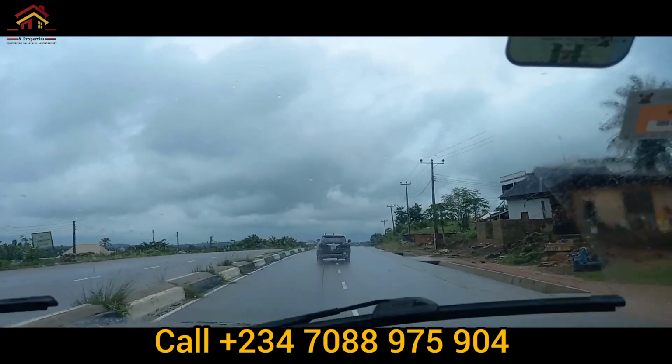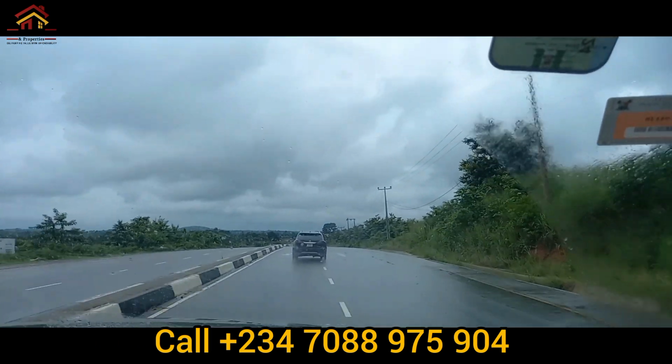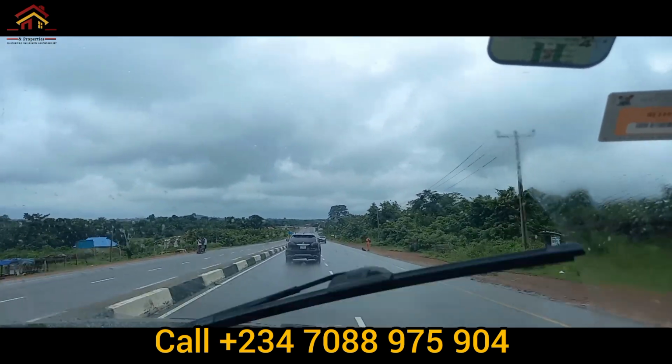We are still heading down, after the tollgate, to our site. I want to show you a property in this border town, where you can now plant your investment.